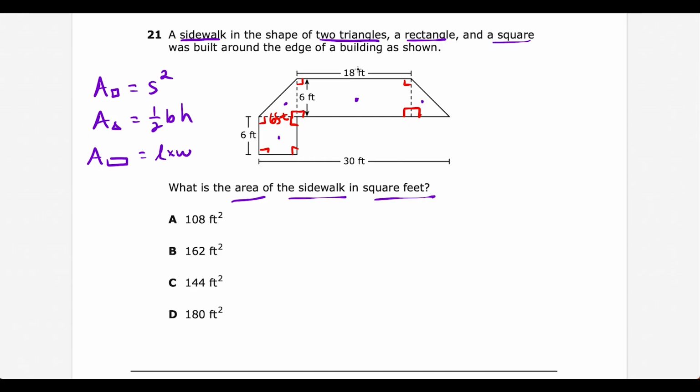And in a rectangle, opposite sides are equal in measure. So that means going across here, this is 18 feet. And then this vertical distance is 6 feet. Now, one thing to be mindful of is that the entire horizontal distance is 30 feet. So far, we have 6 feet plus 18 feet, which is 24 feet. And if we subtract that from 30 feet, that tells us this missing horizontal distance is 6 feet. So that allows us to complete labeling this.